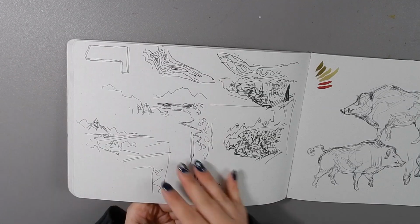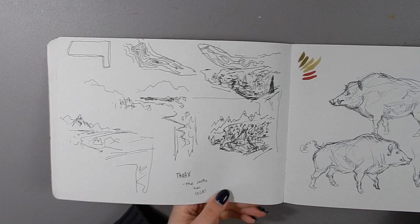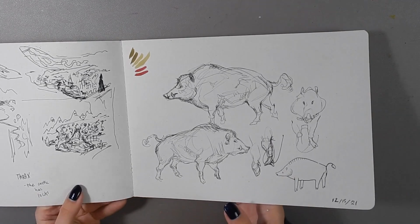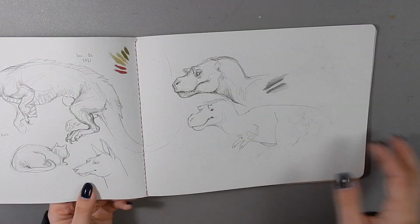I think Mastodon is a much cooler genus. I don't know. I just think they're cool. I like that they're longer and lower. Some boars. I always like drawing boars. Their legs are super fun to draw for me.